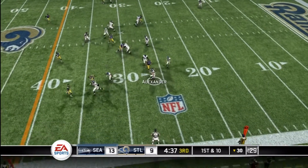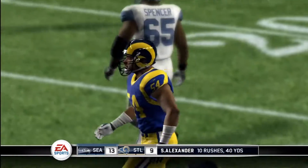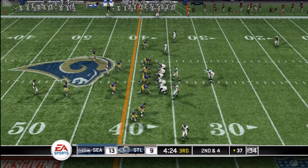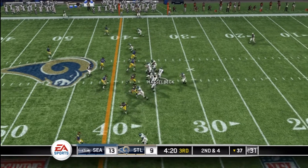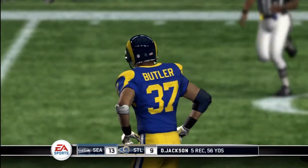First down. Pitch play to Sean Alexander, and he'll battle his way for 6, but that play was almost stuffed in the backfield. Alexander, 10 rushes for 40 yards on a very efficient day for the ball carrier. So second down and 4 now. Ball on the 37. Hasselbeck takes the snap. Looking, throwing deep over the middle and is complete. Big play to Dexter Jackson.